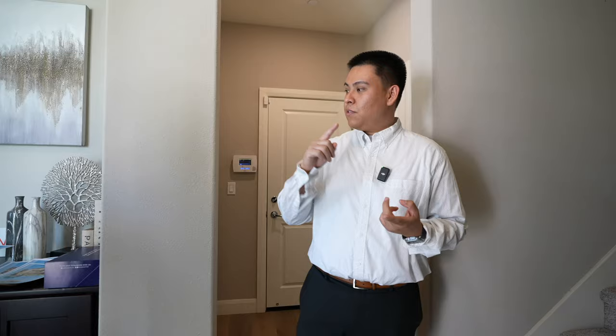So that was essentially the first floor. You have your first bedroom, you have your garage, and you have your closet. So let's go ahead and check out the second level.